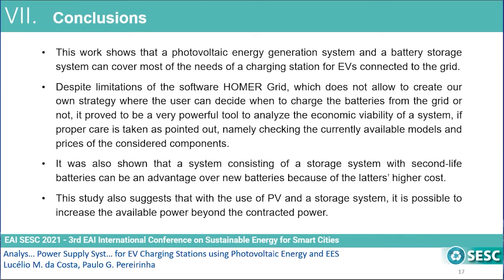If proper care is taken, as pointed out, namely checking the current available models and prices of the considered components. It was also shown that a system consisting of a storage system with second life batteries can be advantageous over new batteries because of the latter's high cost. This study also suggests that with the use of PV and storage systems it is possible to increase the available power beyond the contract power.